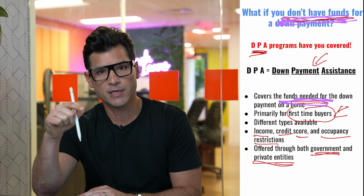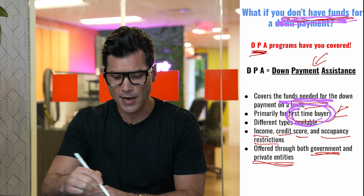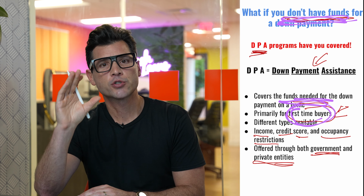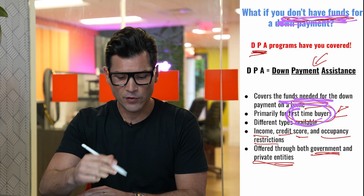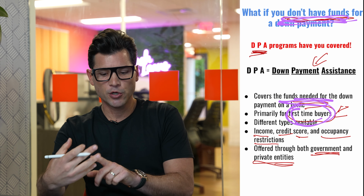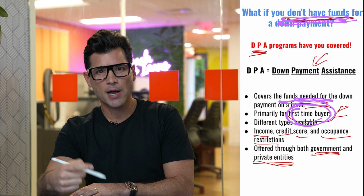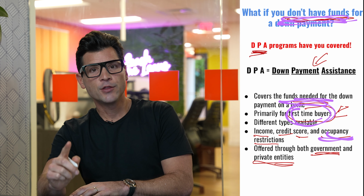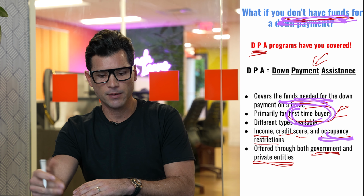Now, the thing with down payment assistance programs is they're primarily available to first-time home buyers. They're not used for second homes and investment properties. They're strictly for first-time home buyers, 99.9% of the time. There's different types available. They're typically going to have requirements based around your income, credit score, and occupancy. So as I mentioned, if they're for first-time home buyers, they're going to be for primary residences, which means they're going to have occupancy restrictions. And they're either offered through the government or a private entity, like a nonprofit in most cases.